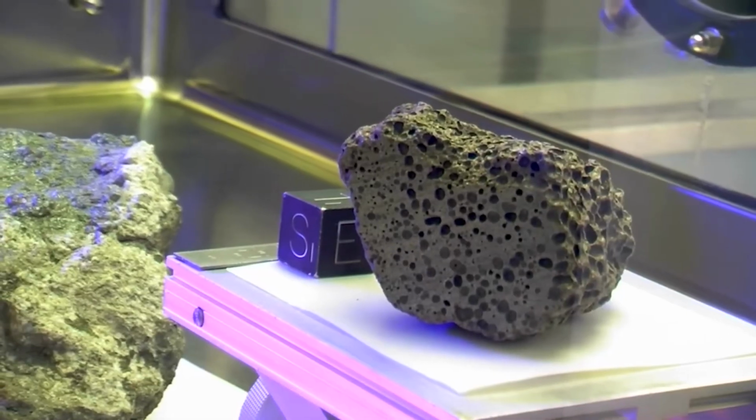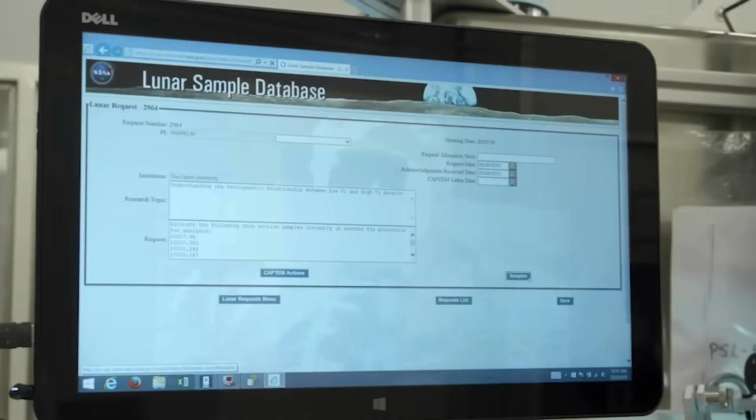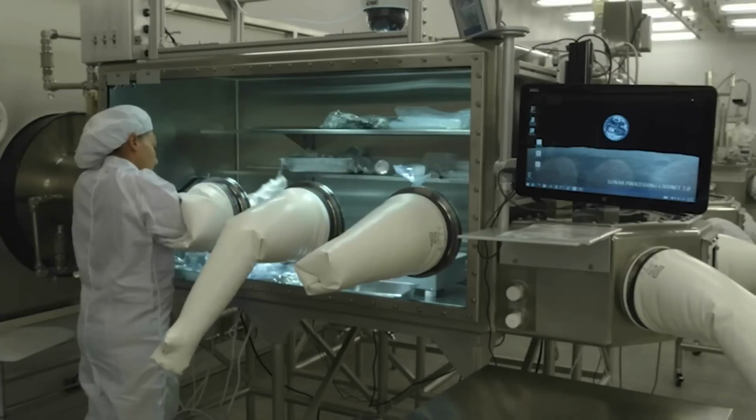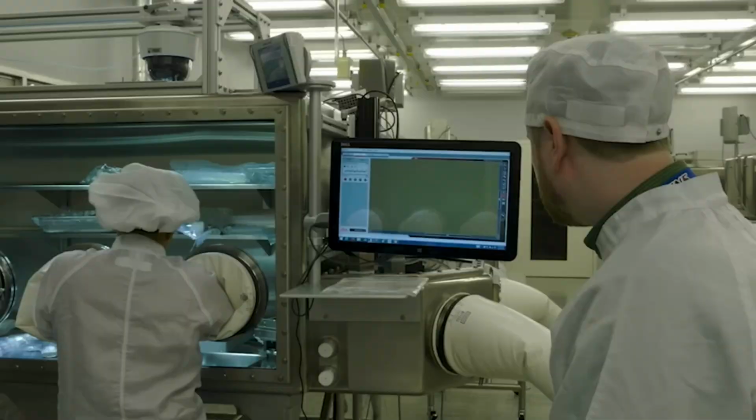So all of the Apollo moon rocks, meteorites, all of our sample return missions from asteroids, from comets, all of those samples come here to Houston, and it's our office's job to take care of those samples and make sure that they're available to the scientific community to study.